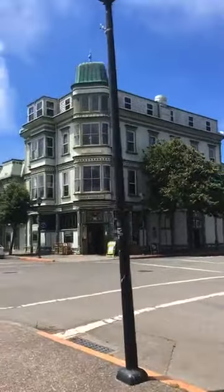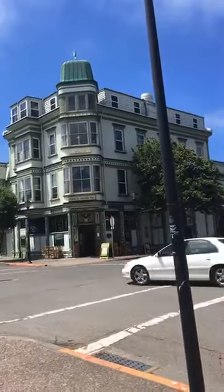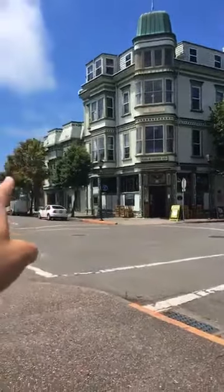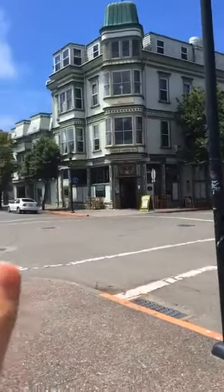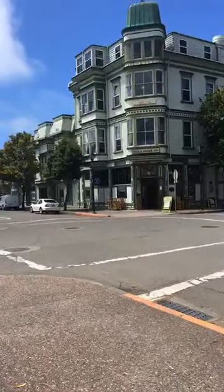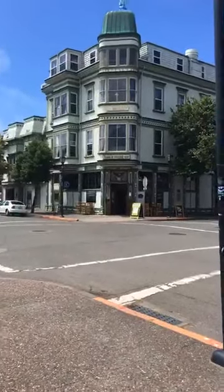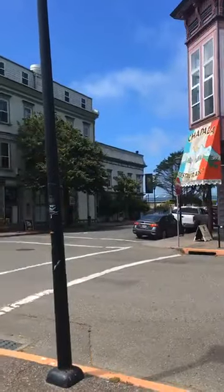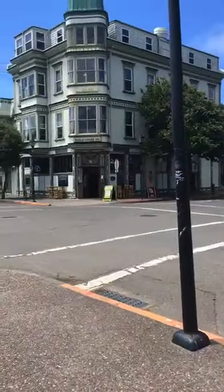So this is the Eagle House. And something interesting about the Eagle House is that this corner piece was actually added on. So originally this part of the building and this part of the building were connected. But then the owners wanted to expand the building, and this was quite a while back, back when Eureka was still kind of in its gold rush days. So what they did was they took this part of the building, which was over here, and scooted it over here, and then built this inner part.